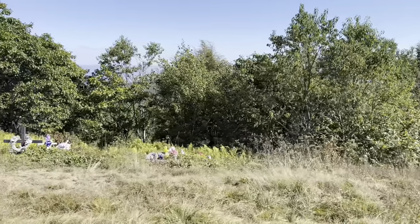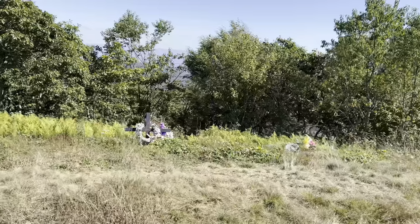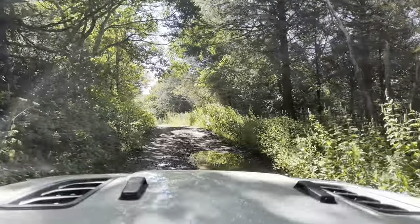We'll check it out. This spot's 4,430 feet elevation, which is higher than I was last night, and it got cold last night, so we gotta figure out where to camp here after we maybe check out Reddish Knob. Okay, I don't think I want to camp up here on Flagpole Knob. There's a bunch of grave sites there. Let's go check out Reddish Knob. I think it has better views.